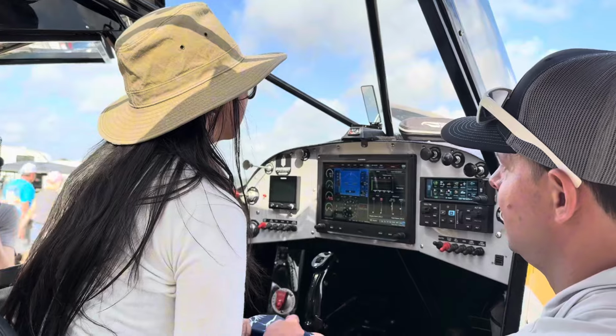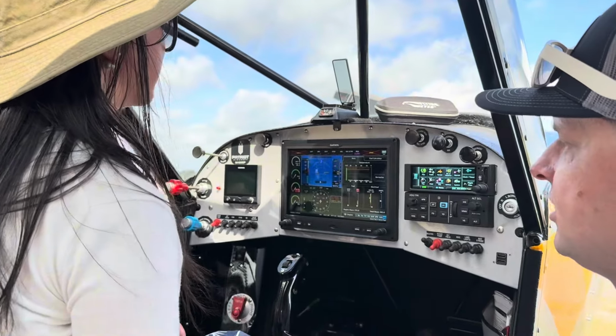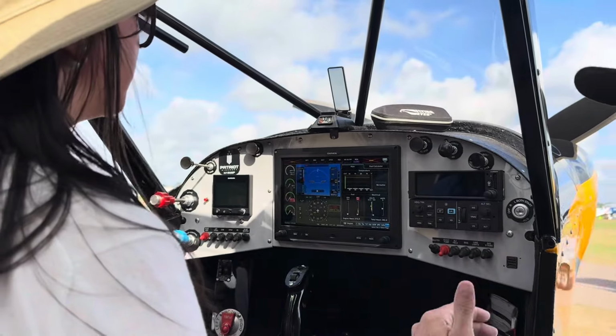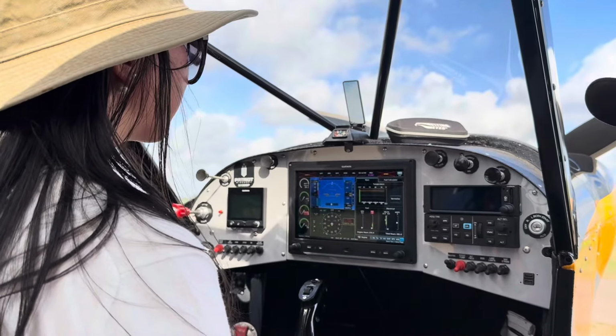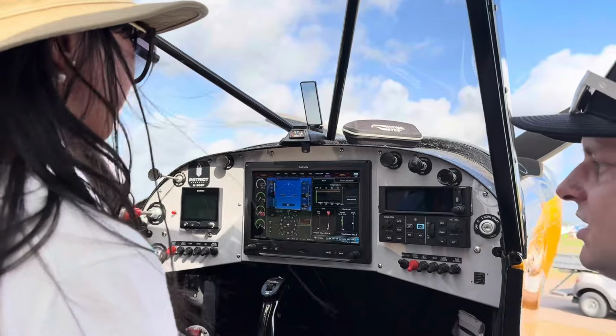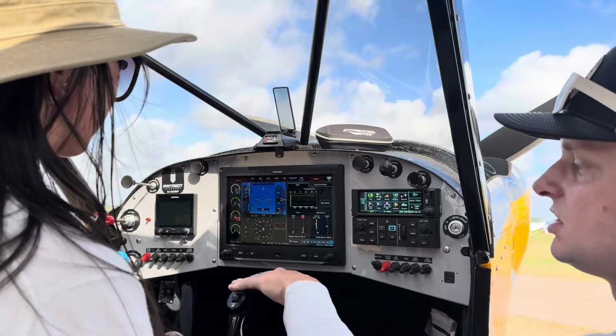So this is called an AOA indicator. Pilots, when they're taught, are taught, hey, this is your stall speed, and you go and test it with no flaps. The problem with airspeed is that it's a terrible indicator of where your stall is, because there are so many other factors that come into play. What's the density altitude? What's your CG? How much weight do you have on the airplane?